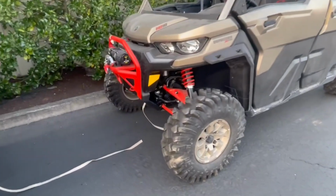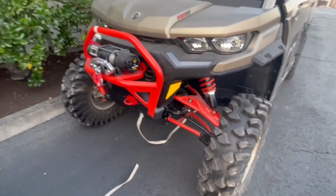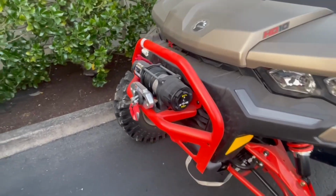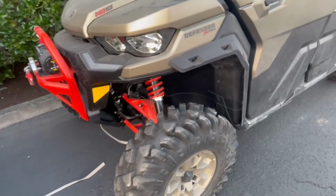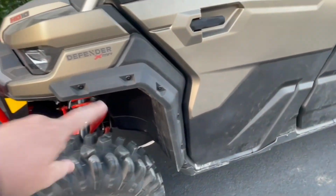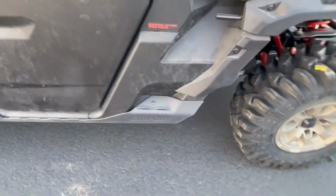This machine's got the all new tires all the way around, with the front bumper and winch setup up top like that, so it's easy to get out of those thick muddy areas that you get stuck in. Comes with the Can-Am sport fender flares already. This is also another cool upgrade.